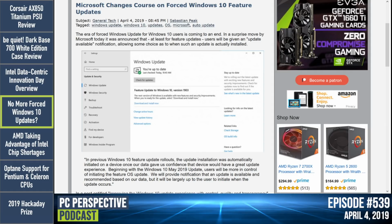Yeah, they had a blog post that went up today, and it's titled Improving the Windows 10 Update Experience with Control, Quality, and Transparency. And as you read through, they say that they're excited to announce significant changes to the Windows update process. Basically, feature update rollouts are no longer going to be forced upon you. You will get a notification that it is available, but then you're given a choice of when to install it. And they have added the pause updates for up to 35 days feature to all versions of Windows. That was something that was in the Pro version before. And it says all customers will now have the ability to explicitly choose if they want to update their device when they check for updates.